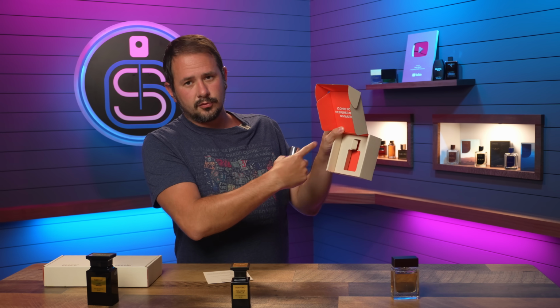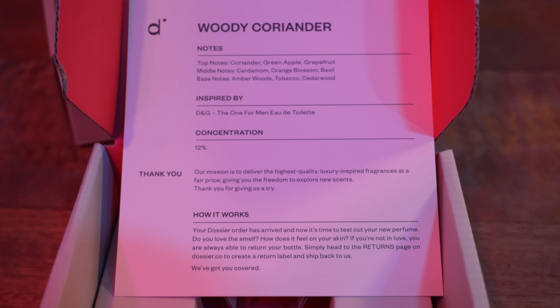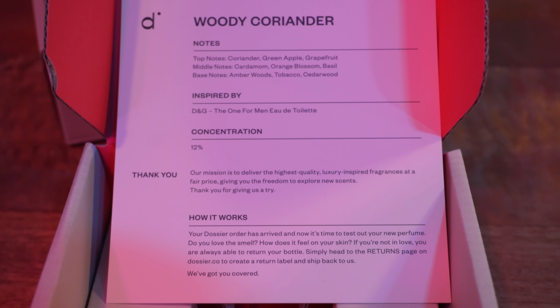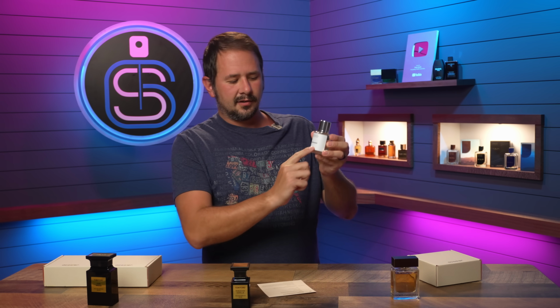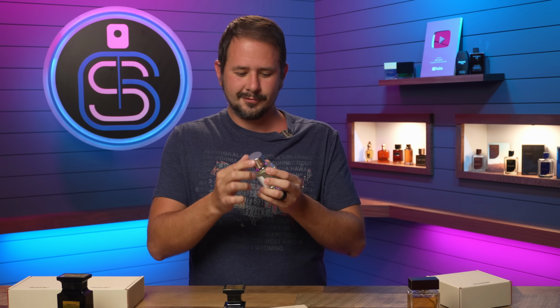So basically just this little cardboard cutout. Bottle sits right inside there. This little note that comes with it has the notes of the fragrance that it's inspired by, the concentration, all that good stuff, and it is the one eau de toilette, it says. All presentations are gonna look the same other than the little card that you get inside, and of course the name on the label and the notes. They still have a magnetic cap, so that's cool.